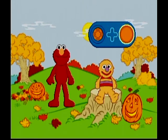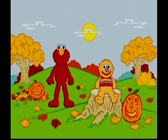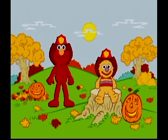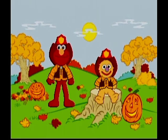Press the big orange button when you see something you like. Then Elmo will try it on. Let's try on a hat. Press the big orange button when you see something you like. Then Elmo will try it on. Let's try on a shirt. Press the big orange button when you see something you like. Then Elmo will try it on. Let's try on some pants.